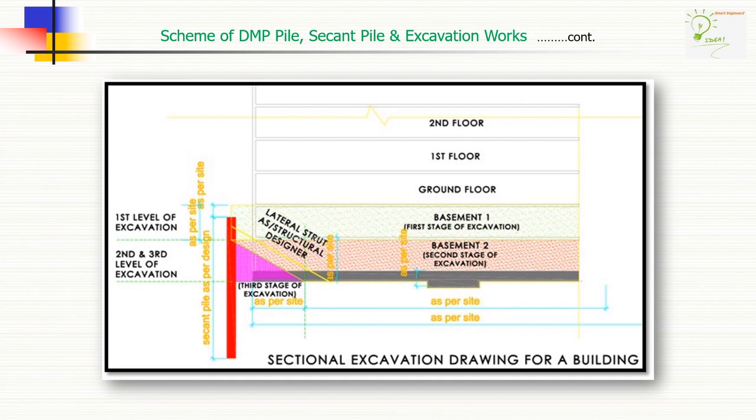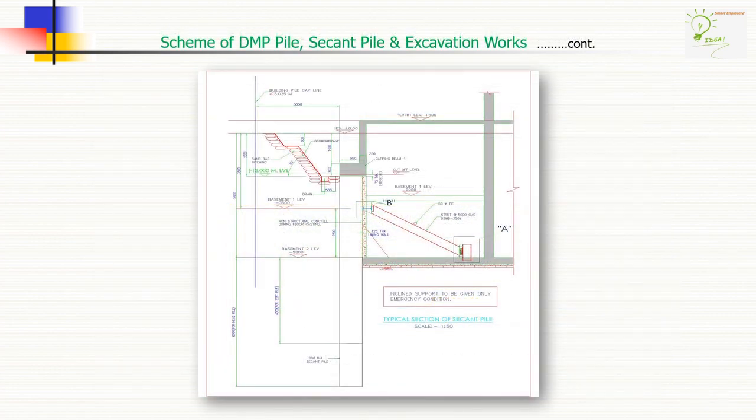Now you can see the scheme. Please try to understand different steps or phases to execute the job one after another. This is very, very important. The complete scheme of DMC pile, secant pile and excavation works depicted here.